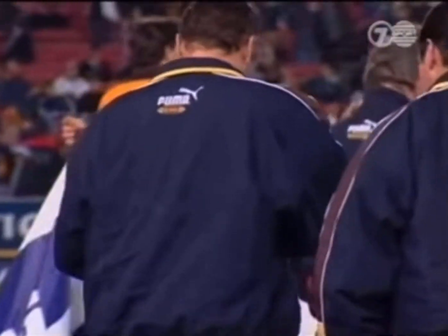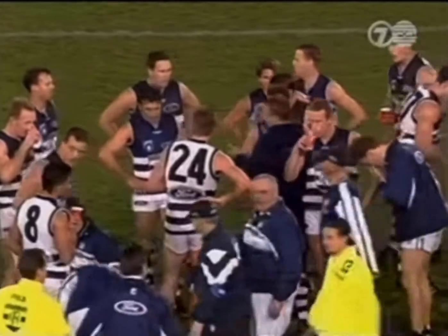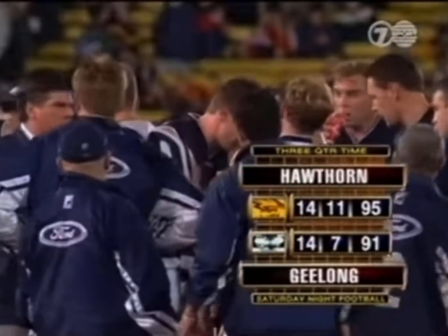Hawthorn, it looks like their leg speeds across the ground may be the difference. Now it comes down to a matter of who wants it the most. So 95 Hawthorn, 91 Geelong.